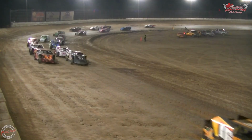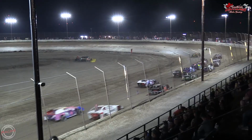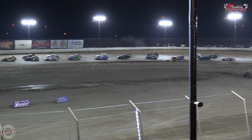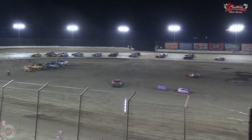Looks like we got things sorted out here. We'll get these cars lined up one more time, get them ready to go. Green flag in hand, Evan Bonner going to bring him back around one more time through 3 and 4 as we go back to green in our mini mod feature.